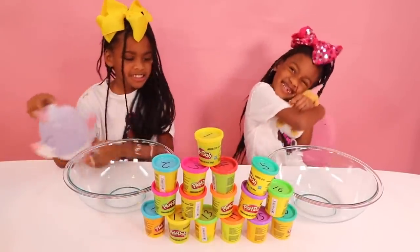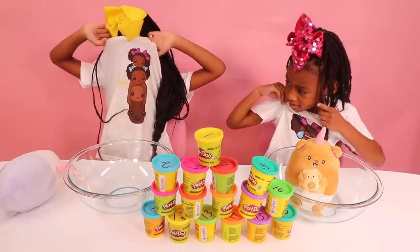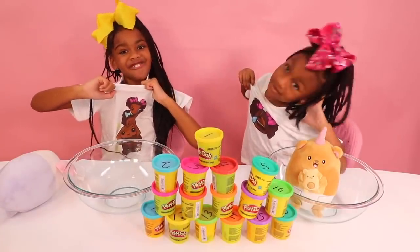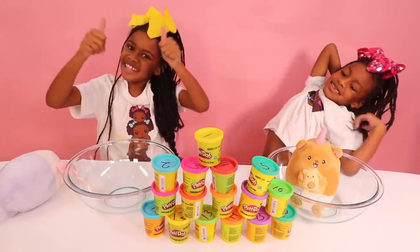Also, girls, can we look at your shirts? I have a family Tsum Tsum sack. That's right, but Naya has glue stuff all over her shirt. Yeah, I have formula all over. We just did a baby bottle glue challenge, and it was really gross. Thumbs up. If you like formula.